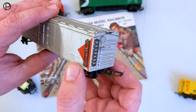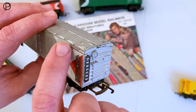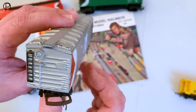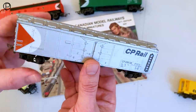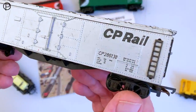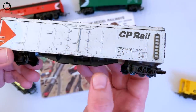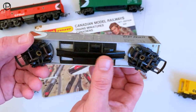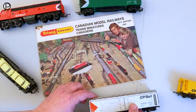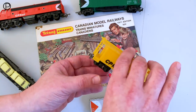So again, metal ladders. And the paint is sort of wearing through a little. You can see that that's probably black plastic under there on the roof. So again, quite striking in the silver. Let's see if we can see what's printed there. And again, like the green one, it has got a separately fitted black underframe there. We'll pop that down. And we'll get the caboose, this wonderful coloured caboose.